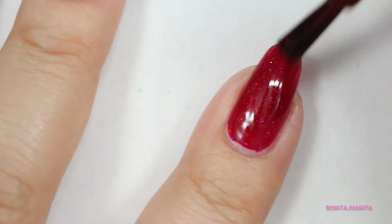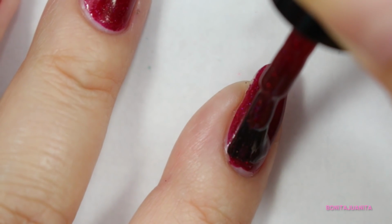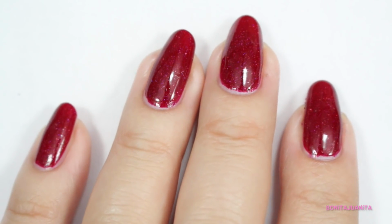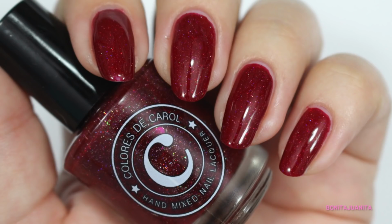I love it. It is a jelly, so this one needs anywhere from 2 to 3 coats, depending on your application style. With my longer nails, I found that some nails needed 2 coats and some needed 3, but the ones that needed 3 were because I was going in thinner coats. So application style is definitely going to affect your experience with this polish. If you work in thinner coats, you'll probably need 3. If you work in thicker coats or have shorter nails, you might need just 2.